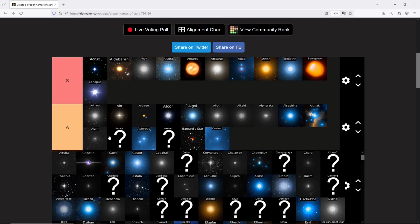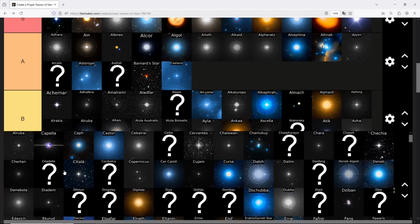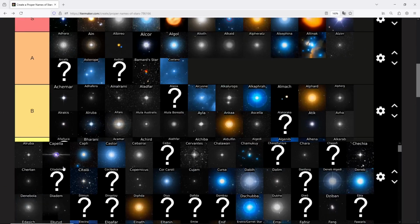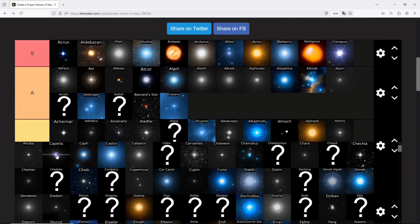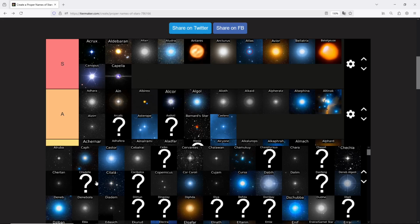Probably an S tier. Capella. This image here is an image that is my own. I took that through my telescope. There were probably good images of Capella out there if I searched hard enough, but from my brief search I couldn't find any, so I used my own. Capella is an S tier star name. It's just fun. I like it.